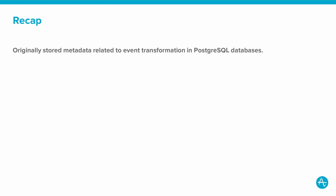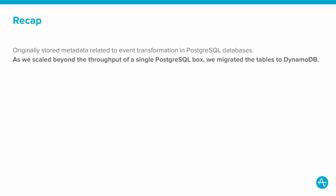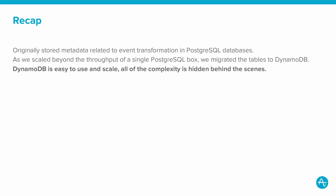Recap really quick, all the stuff we went over. We originally stored all this metadata related to the event transformation process. As we scaled beyond the throughput of a single process box, we eventually migrated them to Dynamo. Dynamo is, again, we want to really emphasize this point, the reason we use it is that it's easy to use and scale. It's not necessarily the cheapest thing, but it's pretty reasonable in price. It's not necessarily the most flexible thing, but if your use case fits it, it's really easy to use and scale. And all the complexity of a database like this is very much hidden behind the scenes.